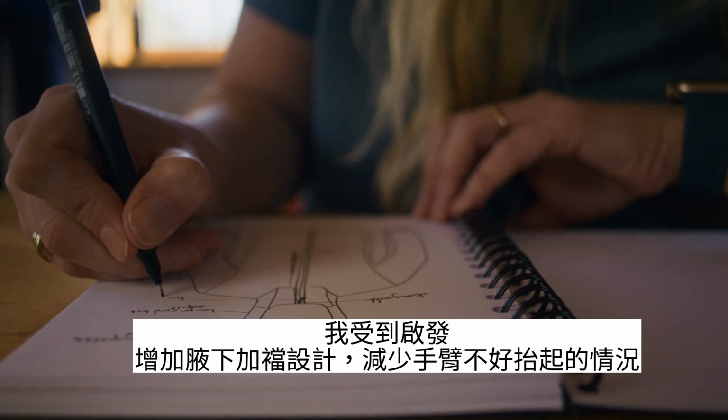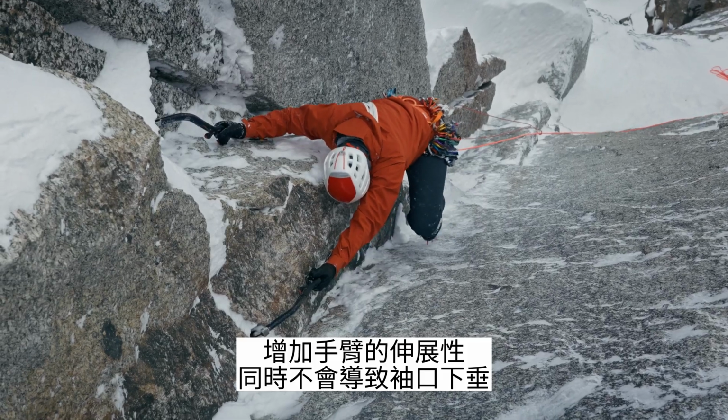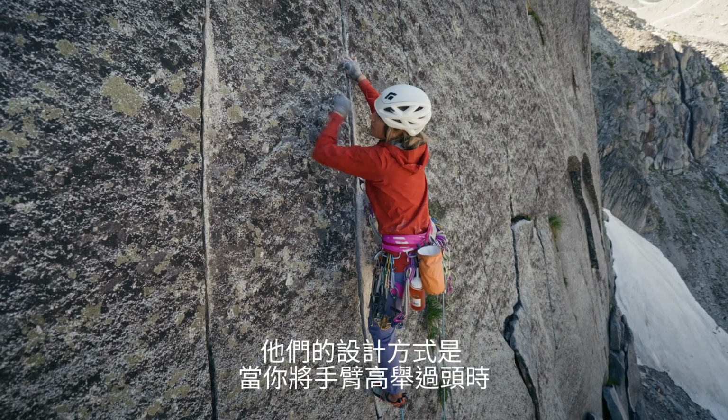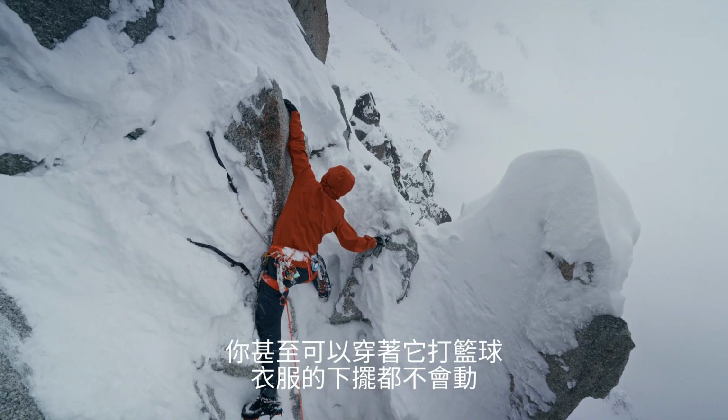I was inspired to create a new gusset construction under the arm for less lift and more reach, and without creating a drop at the cuffs. They patterned it in such a way that when you reach your arms overhead, your shell doesn't lift. You play basketball in the damn thing and your hem's not gonna lift.